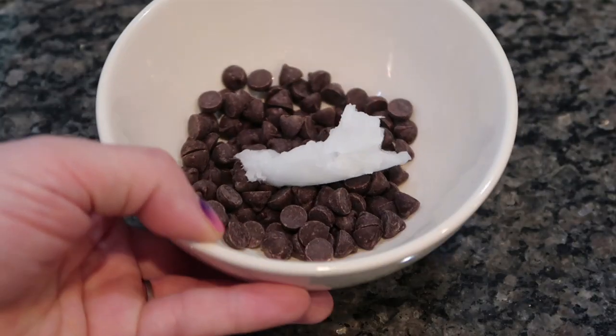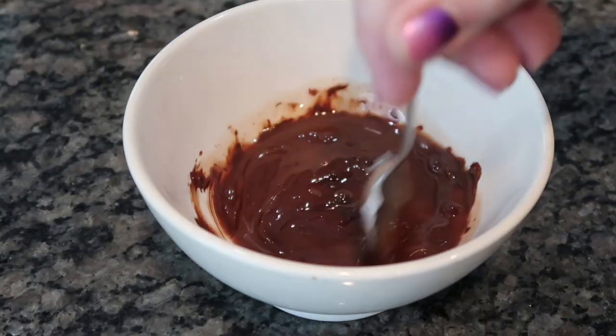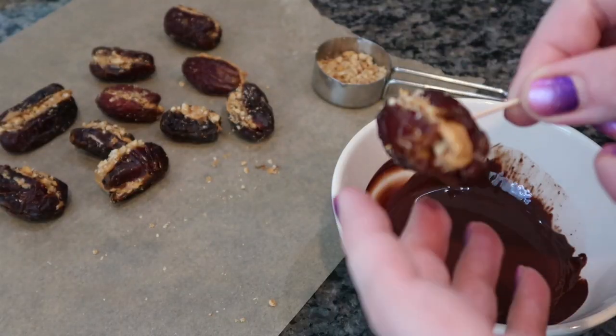So a 1/4 cup of dark chocolate chips and 1 teaspoon of coconut oil into a bowl, and then 1 minute in the microwave. And when it comes out, you're going to stir it, and look how shiny and pretty and glossy that coconut oil made those dark chocolate chips.